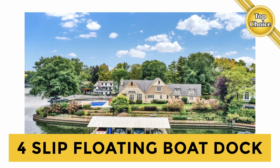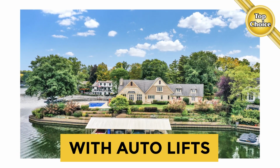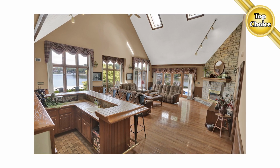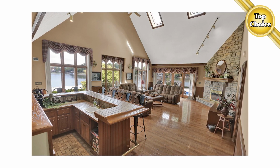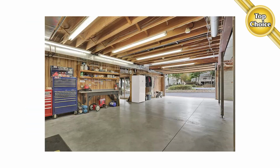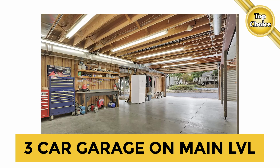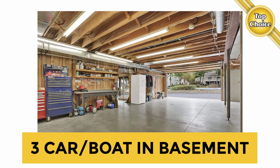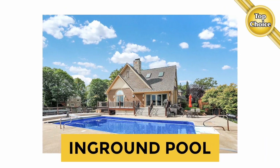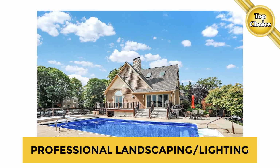It's got a 4-slip floating boat dock with auto lifts, 6 bedrooms, 4.5 baths. It's got great views from every window. The great room has a wet bar, vaulted ceilings, and a stone hearth fireplace. There's a 3-car garage on the main level and a 3-car/boat garage in the basement. Add an in-ground pool, professional landscaping, and lighting.